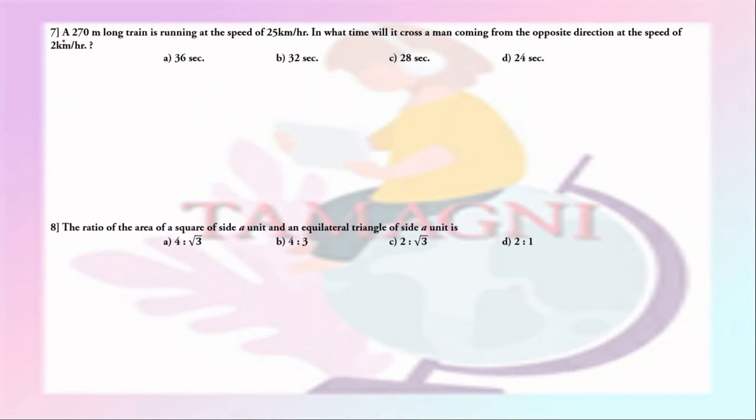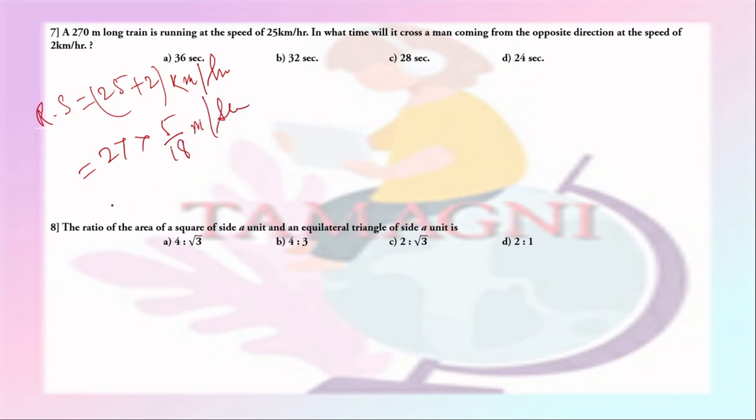Question number 7. A 270-meter long train is running at the speed of 25 km per hour. In what time will it cross a man coming from the opposite direction at the speed of 2 km per hour? Okay. In this case, the relative speed will be 25 plus 2 km per hour, which is 27 into 5 by 18 meter per second, that is 15 by 2 meter per second.